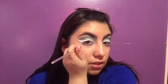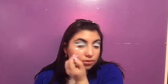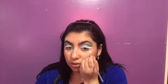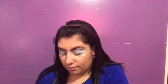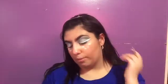So the next thing I'm going to do before I do highlight is make cute little snowflakes on my face. You can do little snow by doing dots, or you can do snowflakes like this, which is just 1, 2, 3, and then 1, 2, 3. Do some as if they were tears. Like this. Then we're going to do probably 2 on top where the eyebrows are.